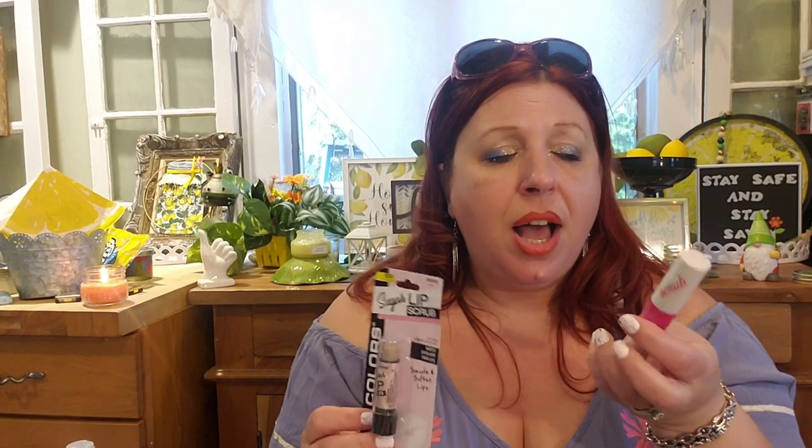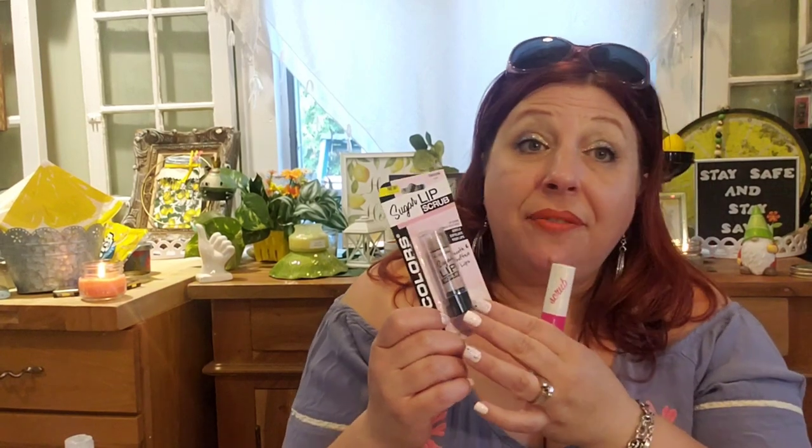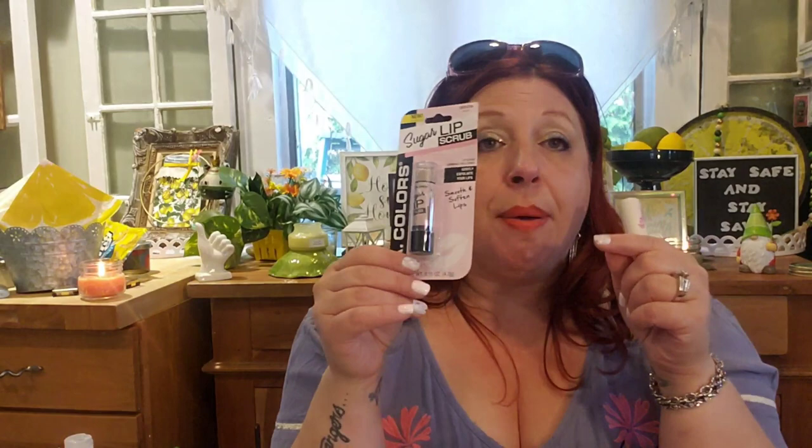I mean, with this one, I'm going to do a review because I purchased the Sugar Lip Scrub by LA Colors. It doesn't have a lip treatment, but the Dollar Tree does have LA Colors lip oil, which is really popular and very highly sought after. The mint flavored one I love, which I do have, and I love mint anything. This lip scrub says it smooths and softens lips.